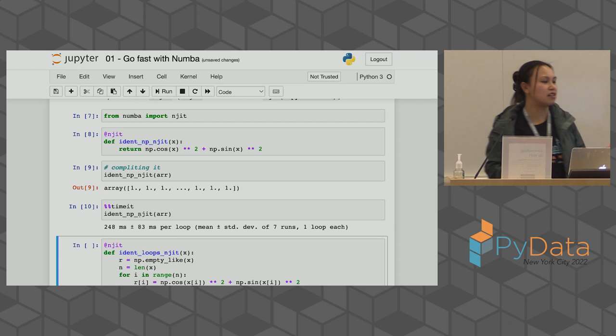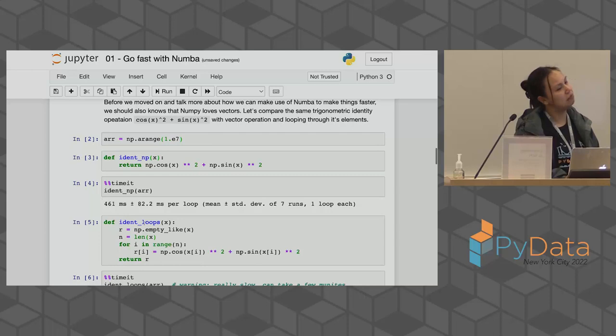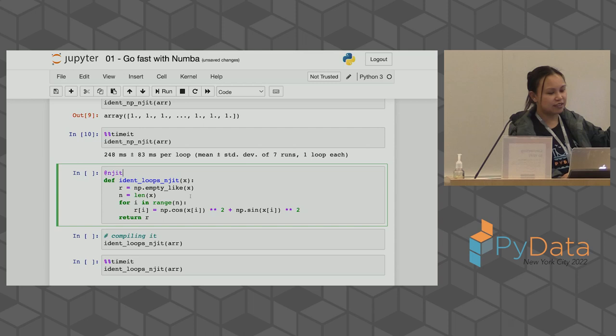So now we see that it's like 248 milliseconds, so it's quite fast compared to this one, which is like 461. So it's like half the time-ish. It's quite fast, but it's not as good as the speed up that we have when we do this element-wise operation.